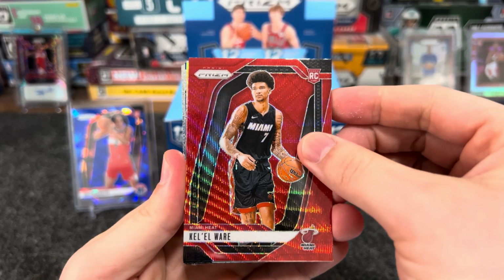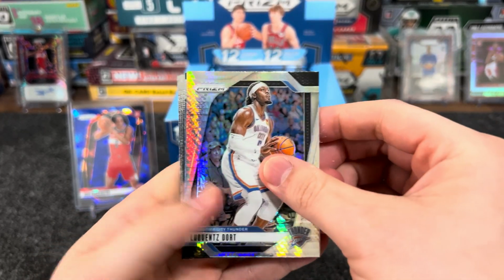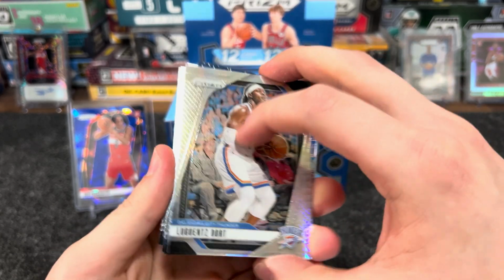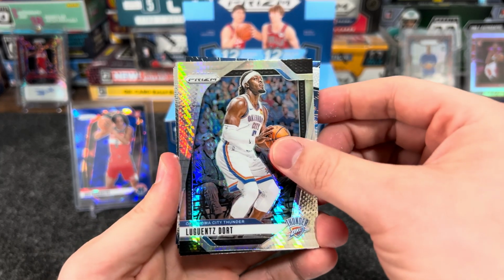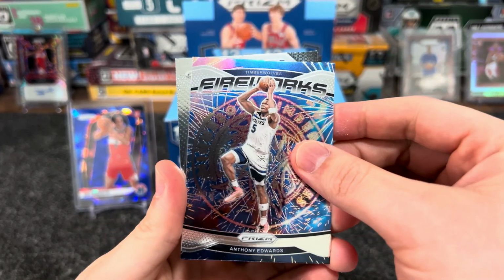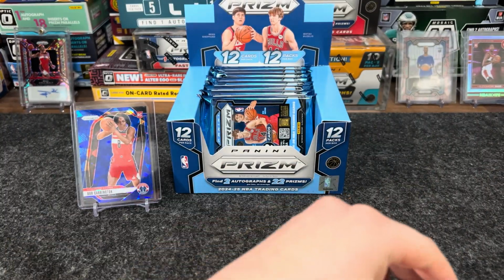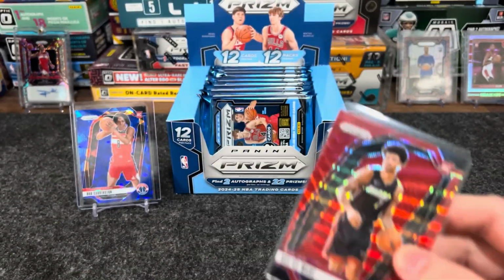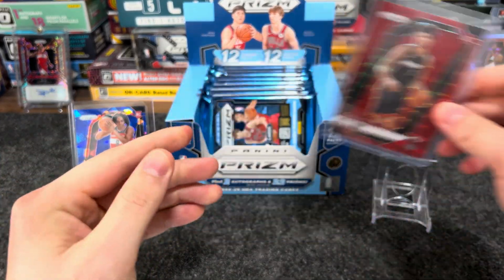That's another good rookie for the Miami Heat. He's been playing really well. I think him and Castle are pretty close in terms of odds to win Rookie of the Year right now. We got a Luguentz Dort on the Hyper. Then a Fireworks of Anthony Edwards. Another really cool color match right there.